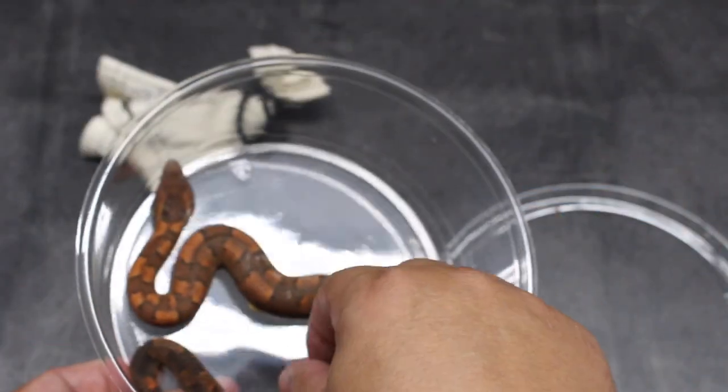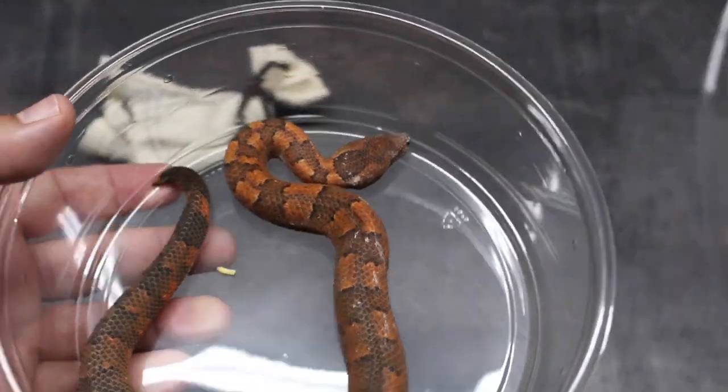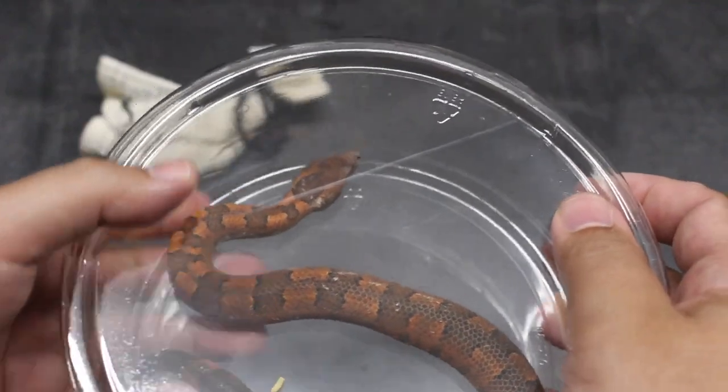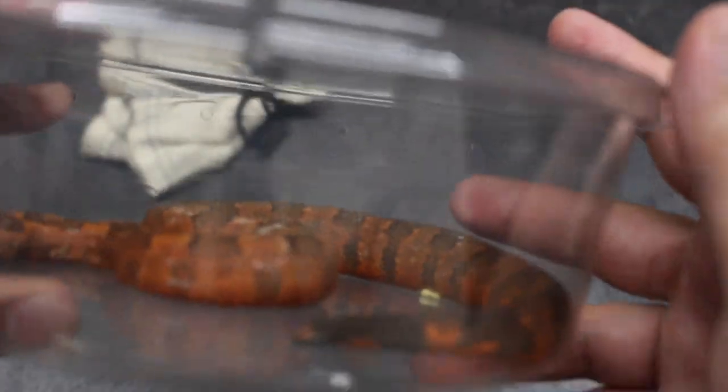Let me see. It's going to bite you. Viper boa is a pretty defensive animal, so I really don't want to get bit. This one might not bite us. Hold on real quick so they can see the colors on it.